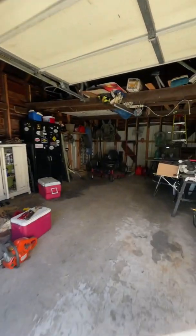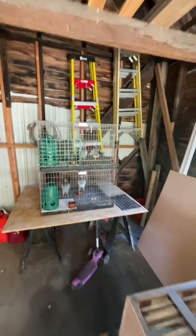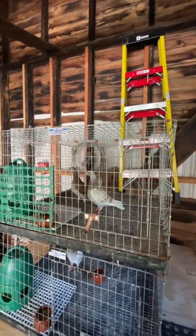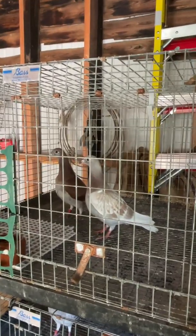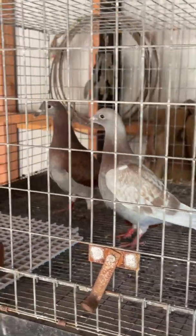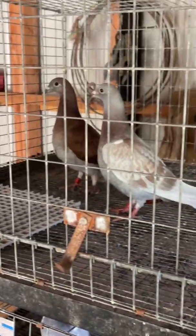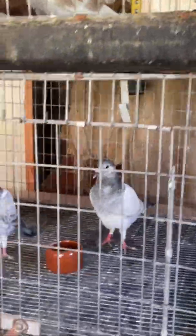And in the garage here. This is where I stuck the birds, the new birds. Jack. Put the 2 reds up here. They have a water, some food, and I put a pot of Javati grit in there. And then the 2 grizzles down here.